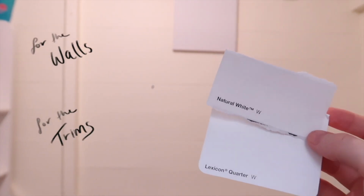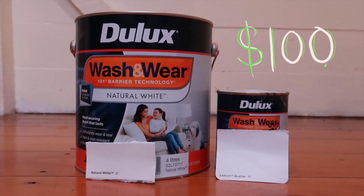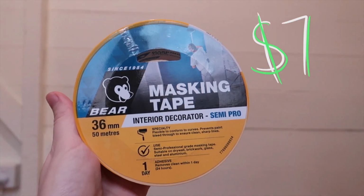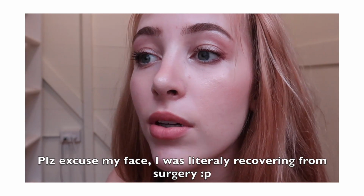And I thought this was complemented by the shade Lexicon Quarter. But the paint only cost $100. And I found this in my garage. I'm going to paint the room now, so stay tuned and enjoy this time lapse.